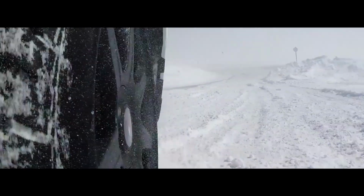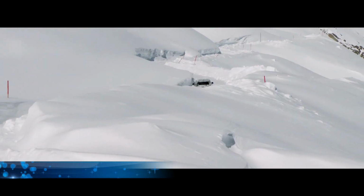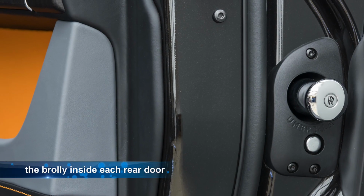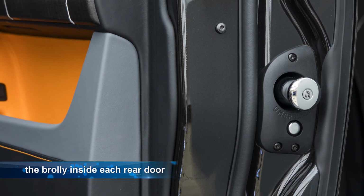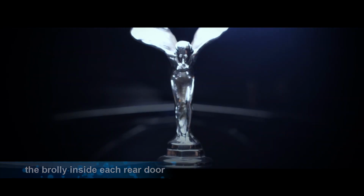This is Rolls Royce Cullinan. At first I wasn't keen on the looks, but I've really grown to like it. Our Cullinan is an infinity black with a Scavaro grey, black and mandarin leather interior.